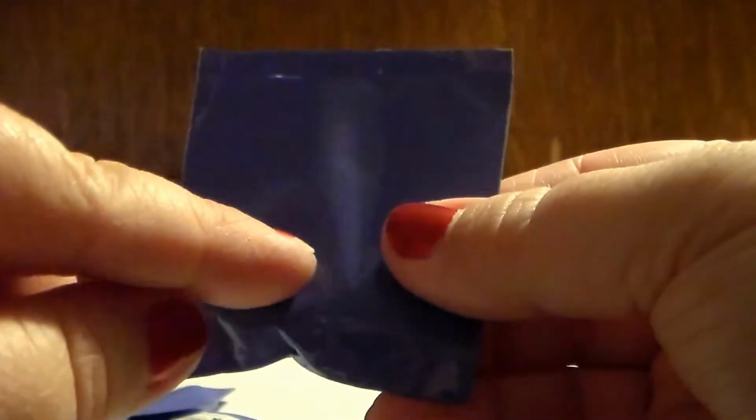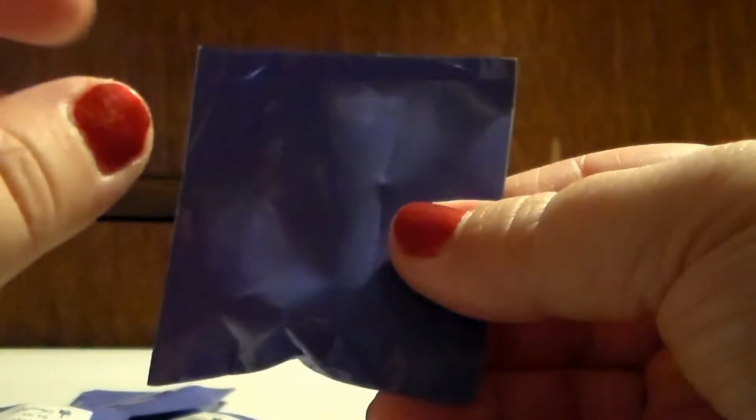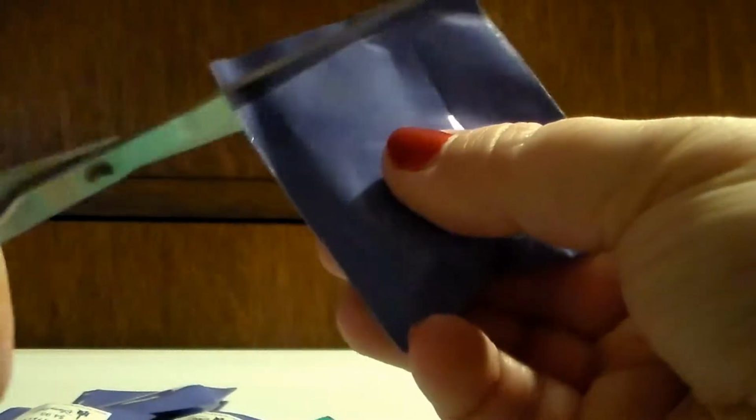They were $5, but it's a pin from the animal series, so it's the pets. It's the dogs and the cats and everything else from all the Disney movies. Since I love animals, I thought that would be awesome. So let's just get going.